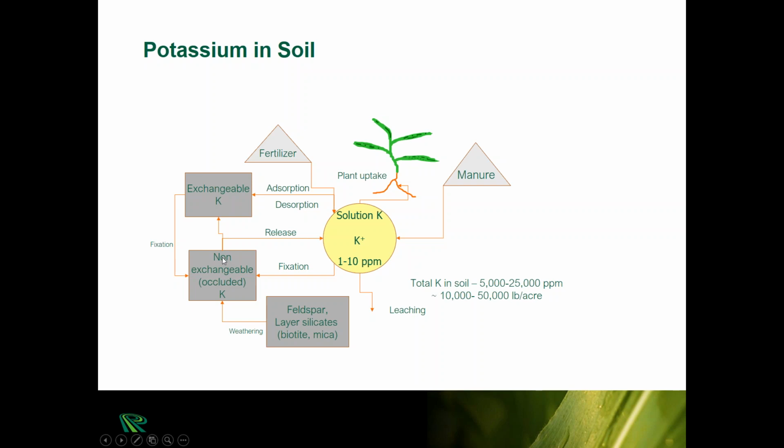Some of that can be explained by weather. That's obviously one of our bigger factors that impacts this dynamic system we're talking about here. But there's also this non-exchangeable fraction that in certain situations can be a fairly significant source of potassium. We don't currently have a reliable way of measuring that terribly accurately. There have been a lot of different approaches used to try to get a better handle on this particular fraction, but to date, the scientific community just hasn't come up with a really good approach.